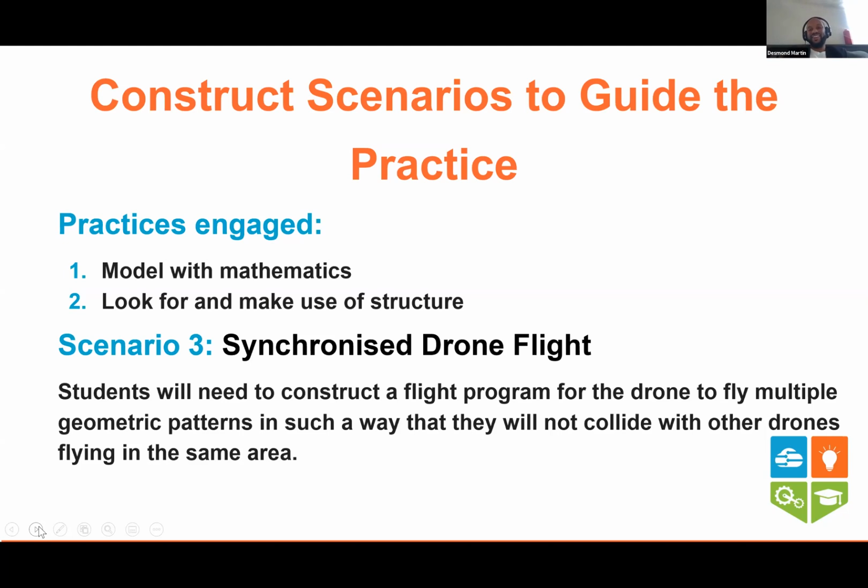Scenario number three, once again, a little higher order thinking, and will involve some more, shall I say, complex ideas when we think about geometry and math. So the first thing we want to do is encourage our students to model real world understanding using mathematics. Learning about geometric mathematical expression is really, really powerful for this.